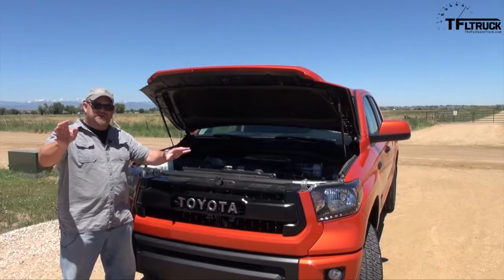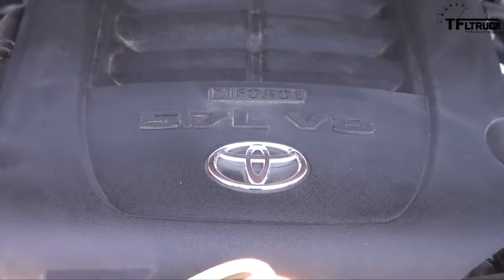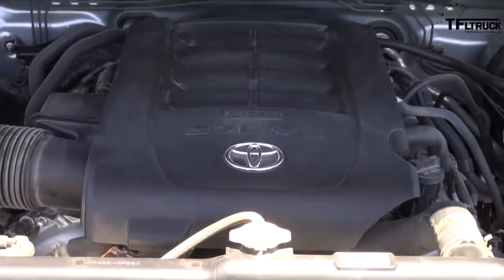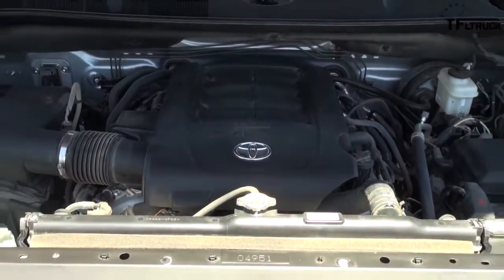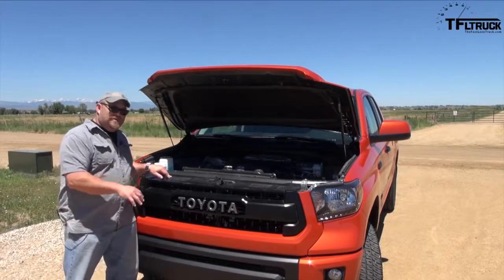Guess what's new with this engine? Nothing. This is a 381 horsepower V8, 5.7 liters, puts out 401 pound-feet of torque, and it's hooked up to a 6-speed automatic transmission, just like the last one.